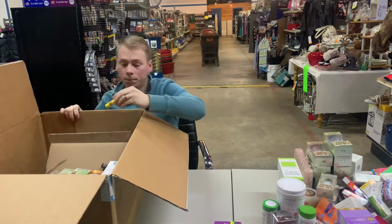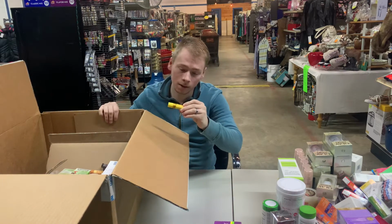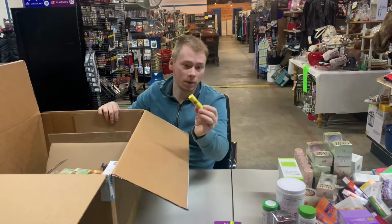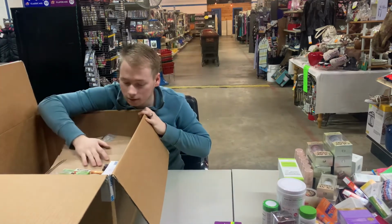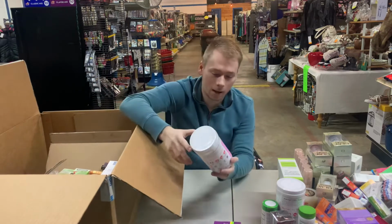Let's see, here's a Burt's Bees. So it's a Burt's Bees lip care, lip balm. Tropical pineapple. That would be my style. I love tropical flavors, you guys. I love tropical stuff anyway, but I like tropical stuff, pineapple and things.